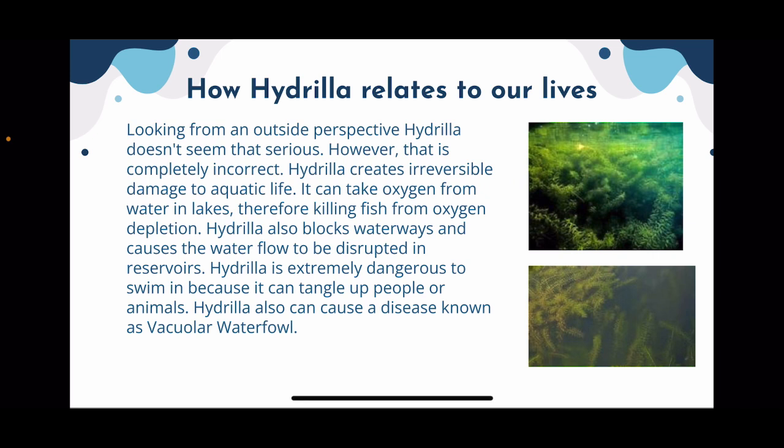So, how Hydrilla relates to our lives. Looking from an outside perspective, Hydrilla doesn't seem that serious. However, that's not correct. Hydrilla creates irreversible damage to aquatic life. It can take oxygen from water in lakes, therefore killing fish from oxygen depletion. Hydrilla also blocks waterways and causes the water flow to be disrupted in reservoirs. Hydrilla is extremely dangerous to swim in because it tangles up people or animals. Hydrilla also can cause a disease known as vascular waterfowl.